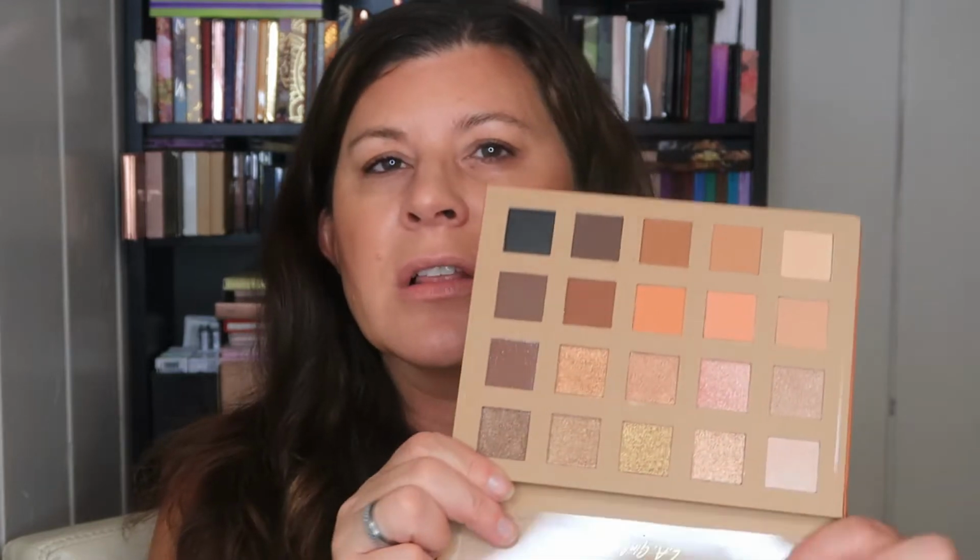We're looking at a 20 pan palette, and 9 of the shades look like they're very foiled metallic-y, and then you have this one that looks like a satin shade. The rest are all mattes. I love a heavy matte palette. That's kind of my jam anyway. I figured we would do maybe a look with this.